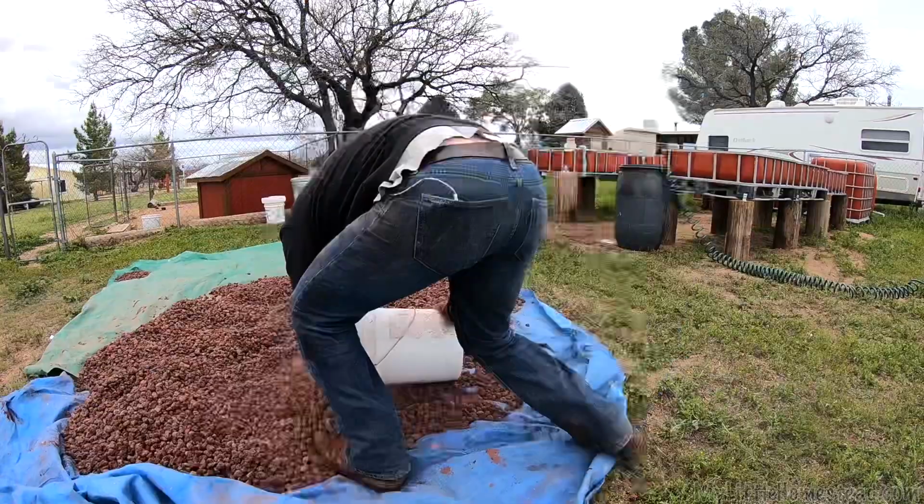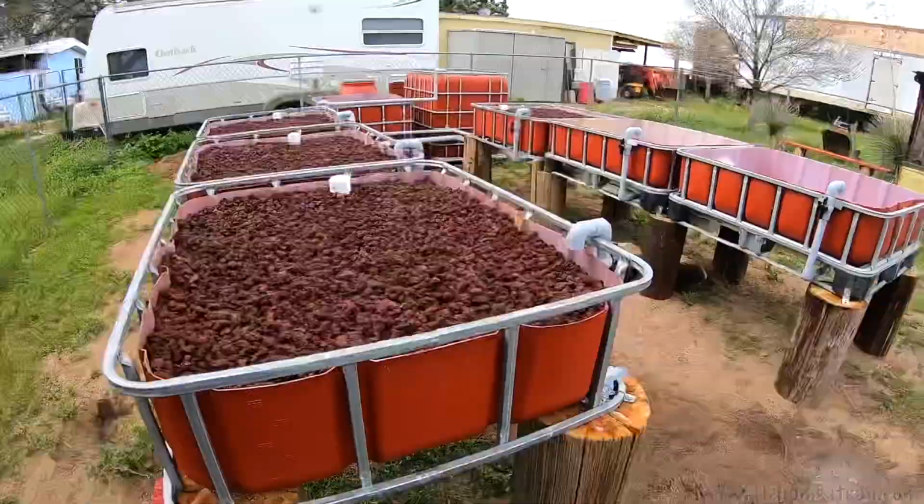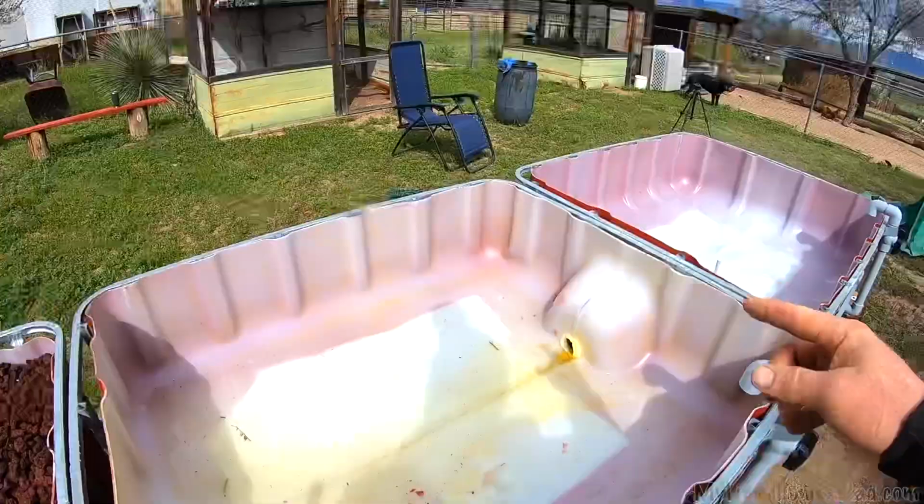I got all of the rock cleaned off and loaded up. Still got a little bit left over, which is gonna be nice for anything in the future, but all these grow beds are filled up with rock and ready to go. These two are gonna be raft beds so they don't get any rock.